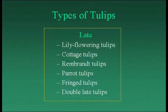The lily flowering tulips, like some of the others, will be beautiful the first year or two and then gradually fade away. Cottage tulips grow about 30 inches tall. They have that distinct, very egg shape rather than the boxy shape of the Darwins. The Rembrandts, I'll show you examples of those. They have the streaks of green. The parrot tulips are those huge, huge tulips that have fluffy parrot-like feathers, colors, and fluffy edges on the petals. Not fringed, but just fluffy. The fringe tulips definitely look like somebody's taken scissors and cut little edges right in the tulips, and I'll show you an example of that.